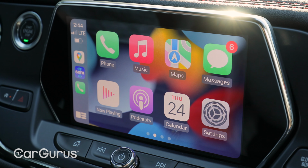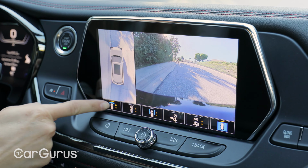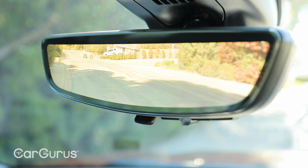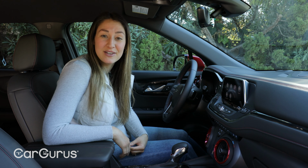You also have standard wireless Apple CarPlay and Android Auto, plus a high-definition backup camera with a variety of angles, including the back, front, and bird's eye view. For added safety, there's an optional digital rear view mirror, which I really appreciate, especially if you have kids, car seats, and cargo in the back that would otherwise block your view.